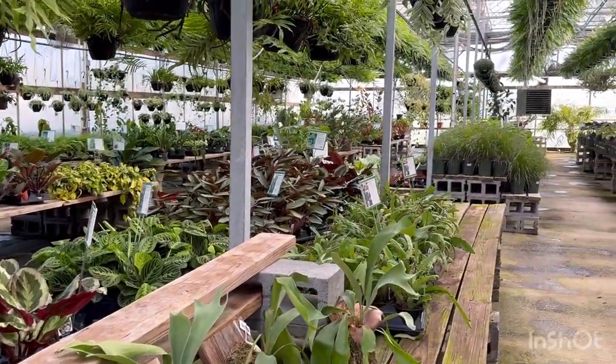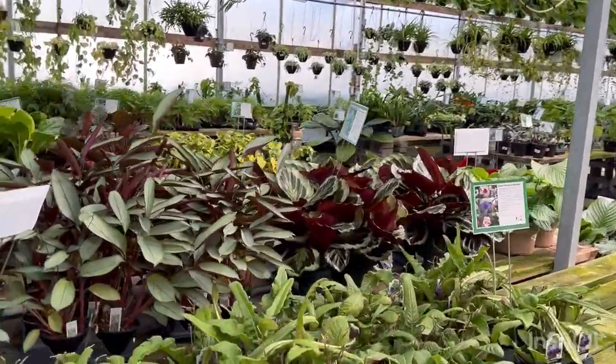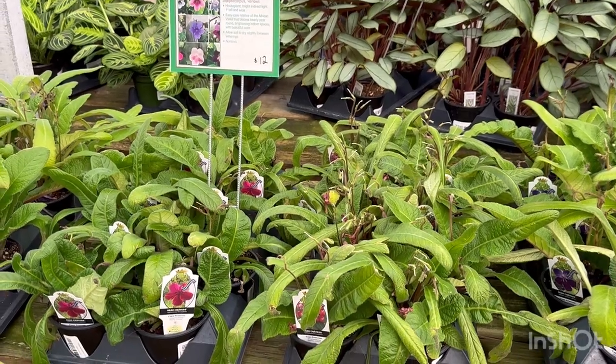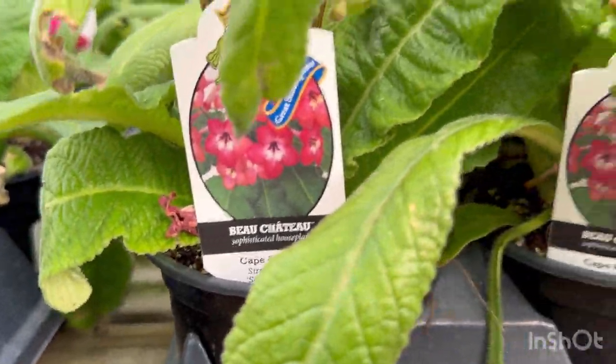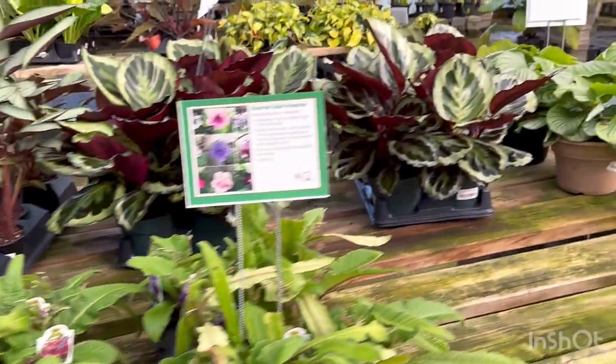And then we also got a bunch of new houseplants in. So that's exciting. We have some beautiful colors of Streptocarpus. It's not currently blooming, but it will be soon. I'm loving that deep, deep color. And then this one is really pretty too. So when those start popping open, they're gonna be gorgeous.